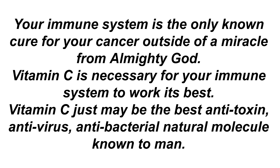No one has ever overdosed and died from vitamin C. Your body knows how to process any excess vitamin C to your own advantage. Vitamin C may be the best antitoxin, antivirus, antibacterial natural molecule known to man. Your immune system is still the only cure for your cancer outside of a miracle from Almighty God. And vitamin C is necessary for your immune system to work the best.